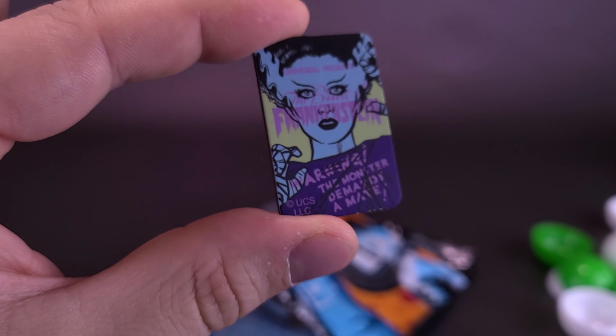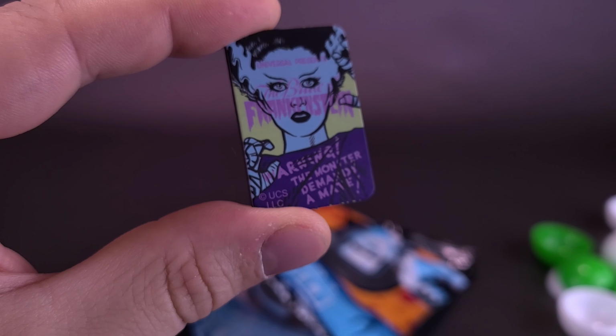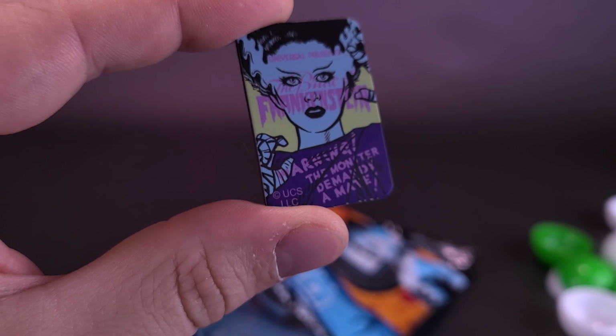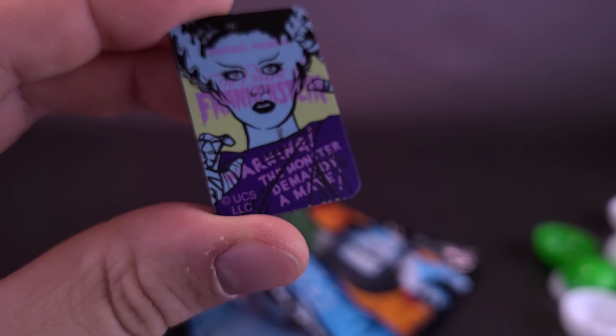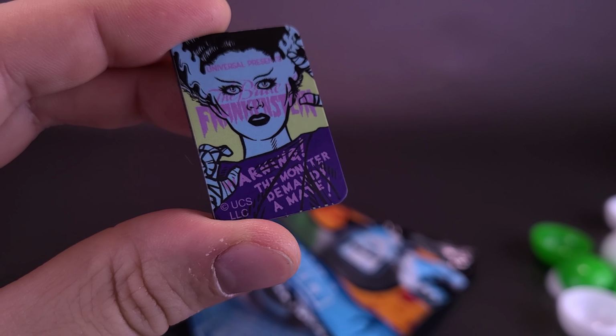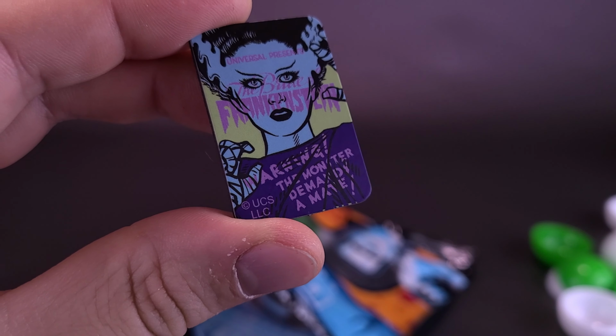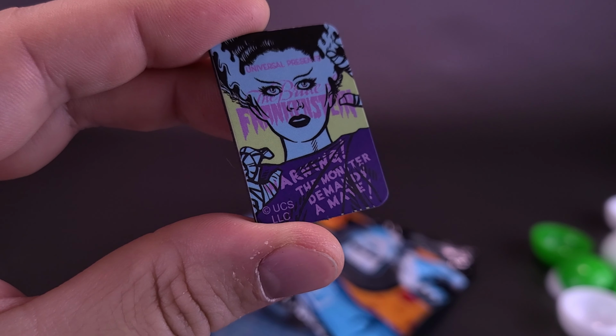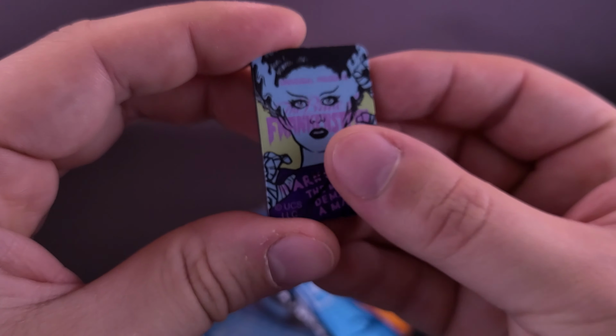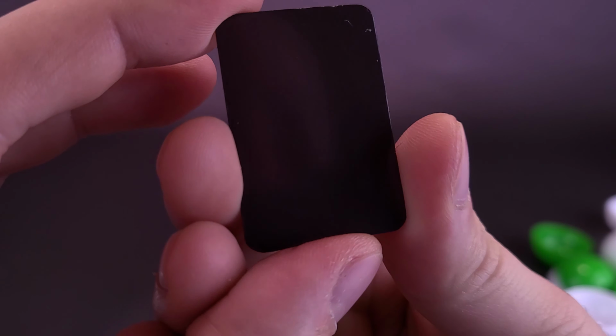It says, warning, the monster demands a mate. I had a hard time reading what exact letter that was, but I think it says, warning, the monster demands a mate. Although it kind of looks like the S is actually a Y, so it would say the monster demandy a mate, which would make absolutely no sense whatsoever. But that is a magnet, so that's going to stick onto the fridge.